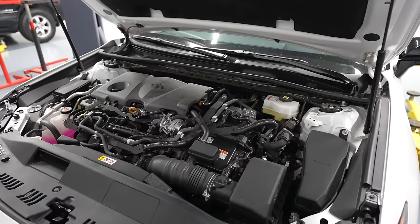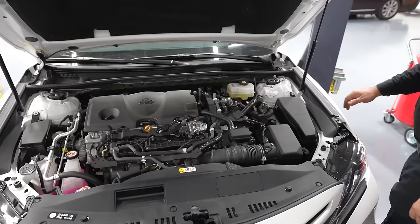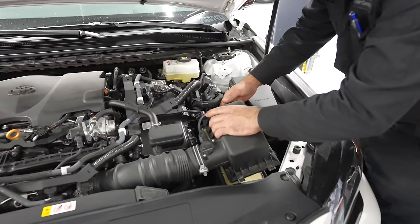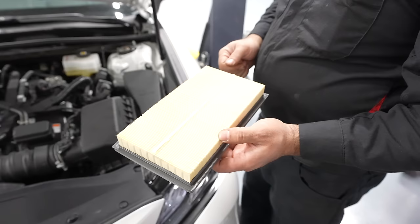Now, the one thing extra that I'm gonna do in this 5K is check the air filter, because it's technically almost been a year since we've done this. So we're gonna take a quick peek at the air filter, which looks fine. I expected it to be fine. I don't drive in a dusty environment.